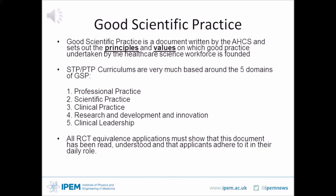Good Scientific Practice is a document written by the Academy of Healthcare Science and sets out the principles and values on which good practice undertaken by the healthcare science workforce is founded. Both STP and PT curriculums are very much based around the 5 main domains of good scientific practice. These are professional practice, scientific practice, clinical practice, research, development and innovation, and clinical leadership. The RCT equivalence applications must show that this document has been read, understood, and that applicants adhere to it in their daily role.